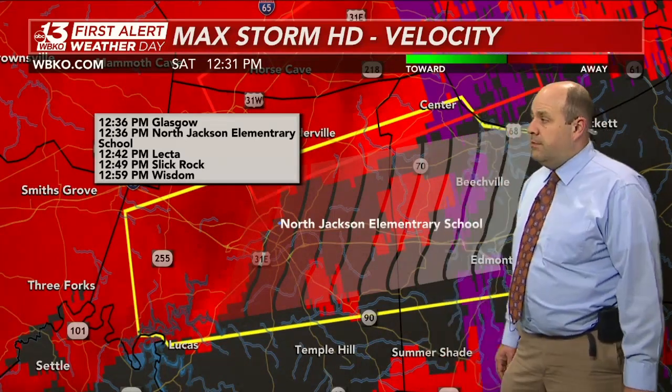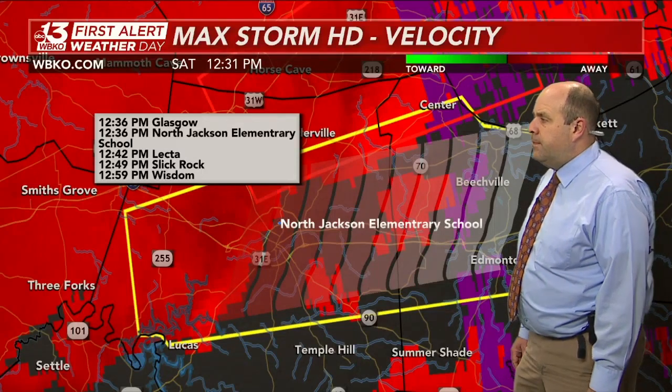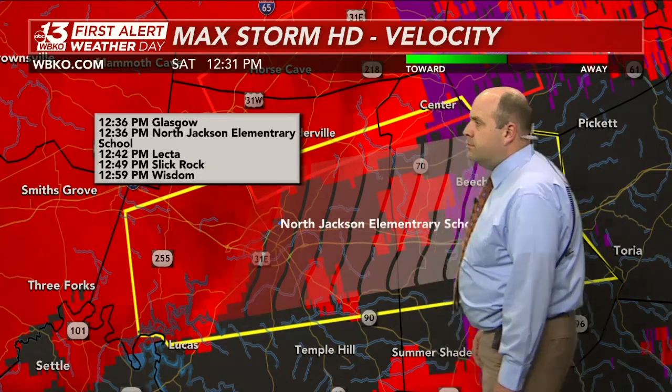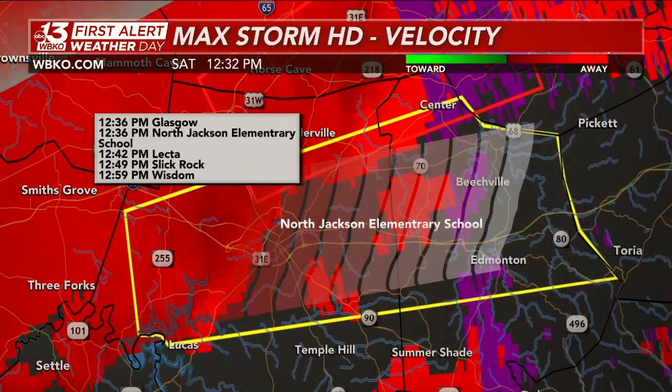I'm not seeing any detailed reports at this time, but according to the National Weather Service, there are damage pictures from the Bowling Green area showing up on social media. So we are going to be keeping an eye on that and seeing where that was.